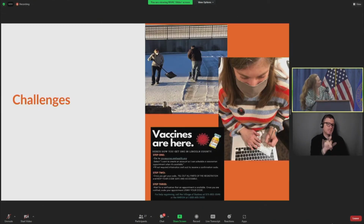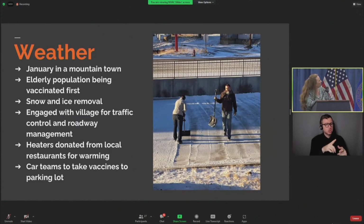We certainly faced several challenges in the process of our vaccine delivery, even though we had the location, the labor, and the supply. First, we started in January in a little mountain town. The elderly population was being vaccinated first, and we had snowstorms. We would set up a vaccine clinic, and we'd have snow and ice.